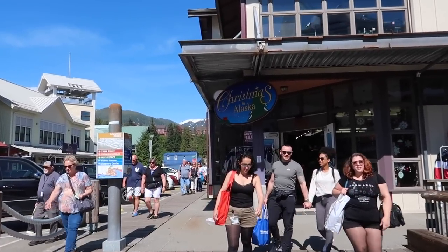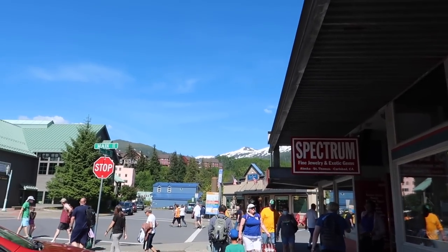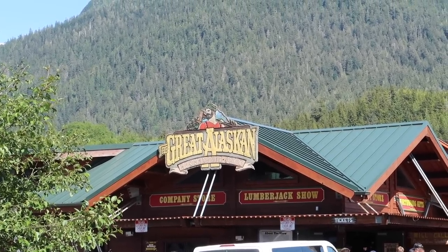So you're gonna keep walking straight past the Christmas in Alaska store. You're gonna keep on walking down. You have a stop sign over here in Spectrum Jewelry. You're gonna go ahead and make a right. And as soon as you make a right, you can't miss it. The Great Alaskan Lumberjack Show.